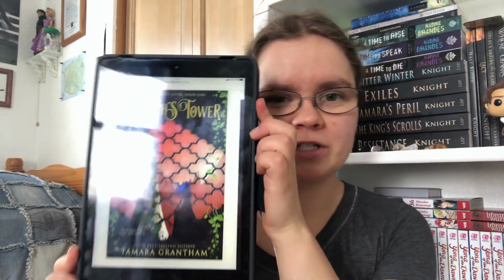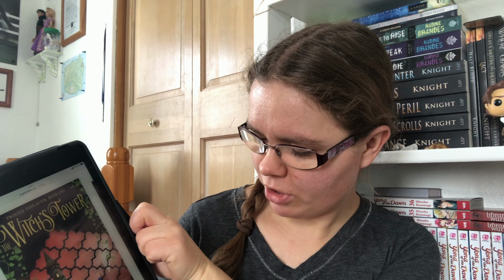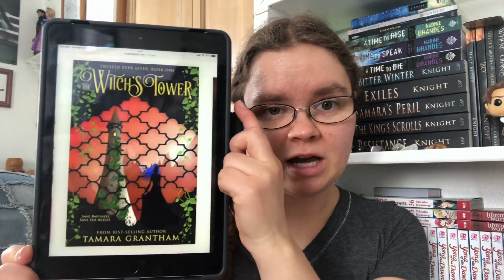Sorry, I have to remember which side I put the camera on. I changed the direction. Anyways, it's The Witch's Tower by Tamara Grantham, I believe. This is a Rapunzel retelling. I got it off of Amazon. The ebook was free, so I just tried it.